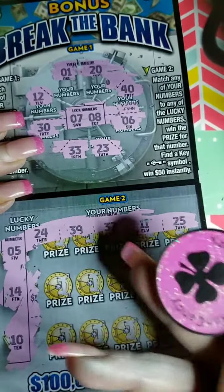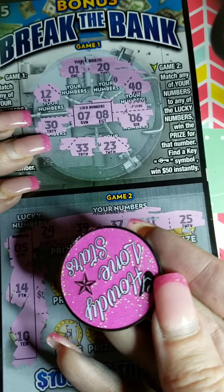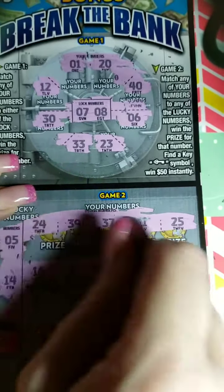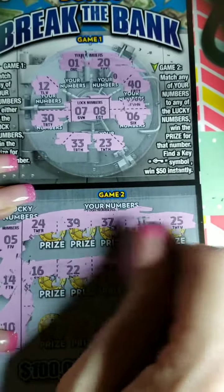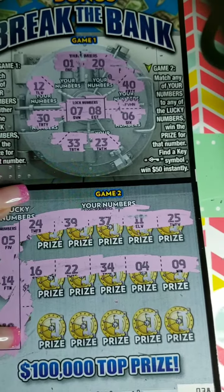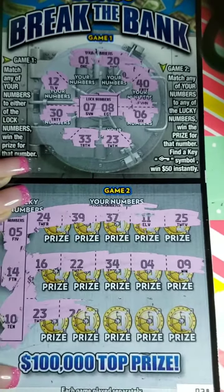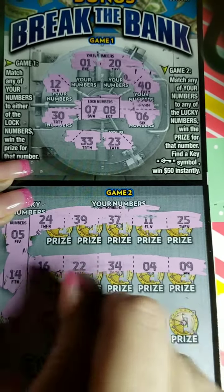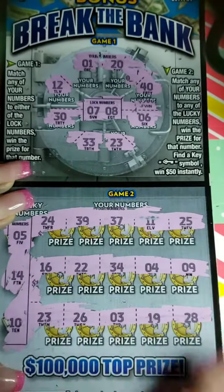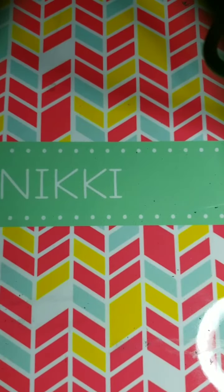My number 11. If you didn't notice, we are using our Texan Candy coin here, but you can definitely visit her on YouTube. Howdy, Lone Stars. Nothing there. 16, one off. 22, as always, following me around. 22, you're up here with my 11, though. See that? And 23. Nope. I need a 10, a 5, or a 14, and nothing on that one. All right, so we will put that one not in the bank.